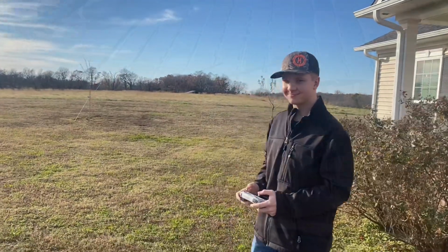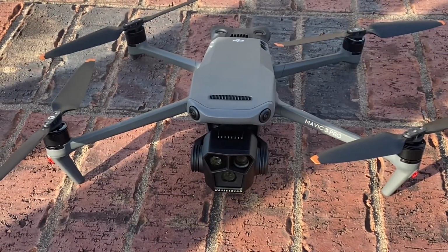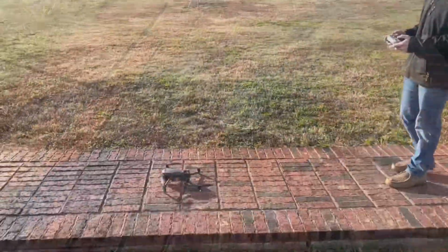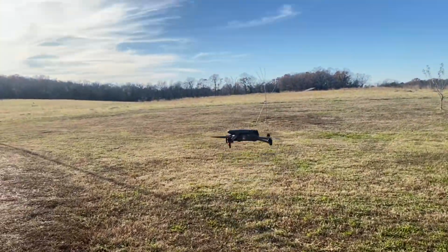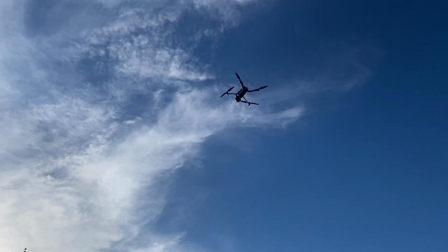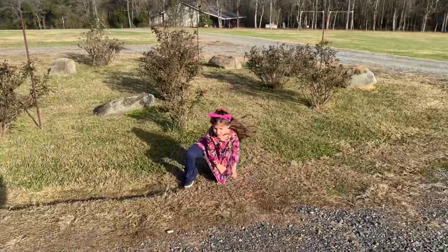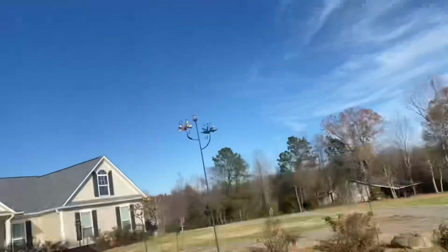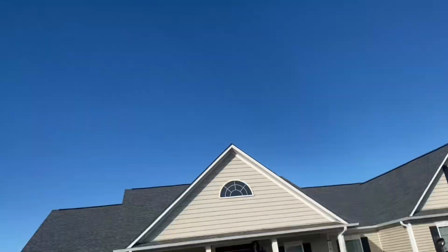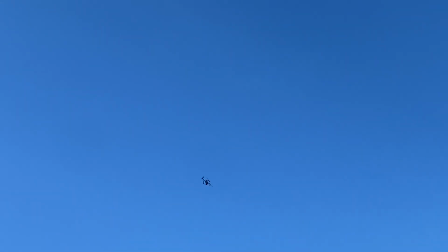All right, let me take a look at this drone. So here's the drone. It looks like a Mavic 3 Pro. And that's what he's gonna be driving. What happened? There's a pond behind the house. His next assignment is to video the pond.